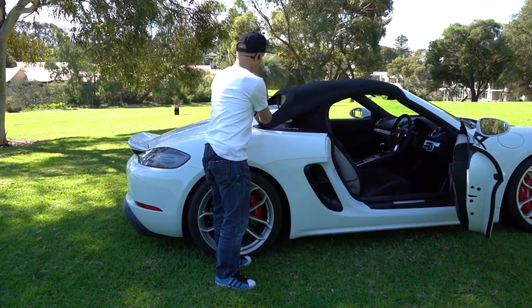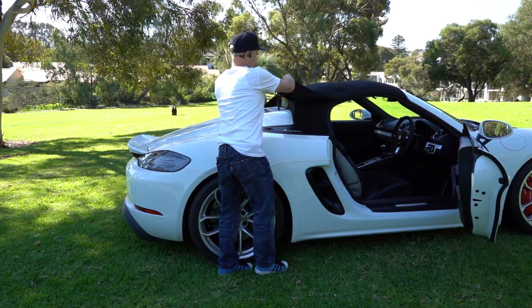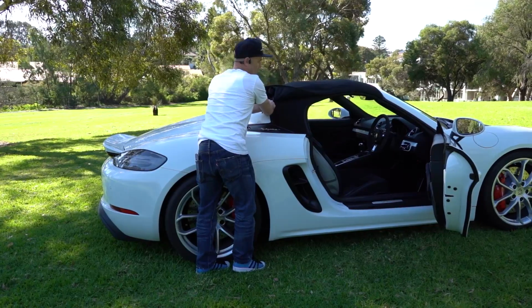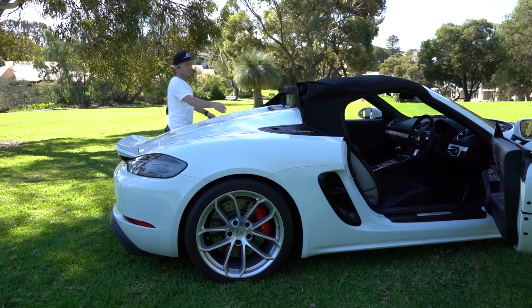Firstly, I'm just going to unhook these back bits. There's a button in the center here that you press to release, and it goes into a neat little holder like only a German could design. Do the other side, same again.